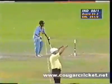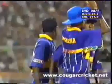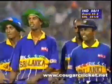Oh, he's got him. Yes, he's got him. I'm sure he's out. This could be a vital wicket. That was very, very well done. He's asked for the replay. Well, everyone is having a look at the lights. The whole place has swung around.